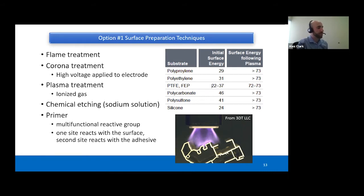Another option is primer. There are primers that have a multifunctional reactive group, so one site in the group reacts with the substrate surface, and another site reacts with the adhesive. Basically, all these options are effective in increasing the surface energy of the substrate, which will make it much easier to bond.